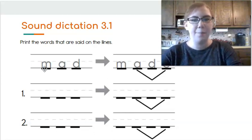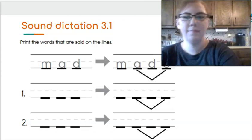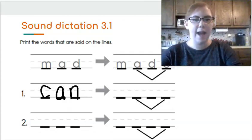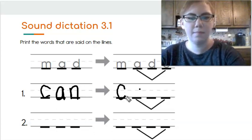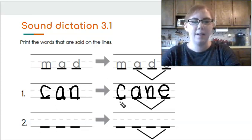Here you can see they gave us an example. Mad, made. But here it has that letter team. So that means this says A instead of A. This is mad, but this is made. Let's try another one. The next word we're going to write is can. Now, what would that be if we add an E at the end? Now it has that letter team that says A. Can. Cane.